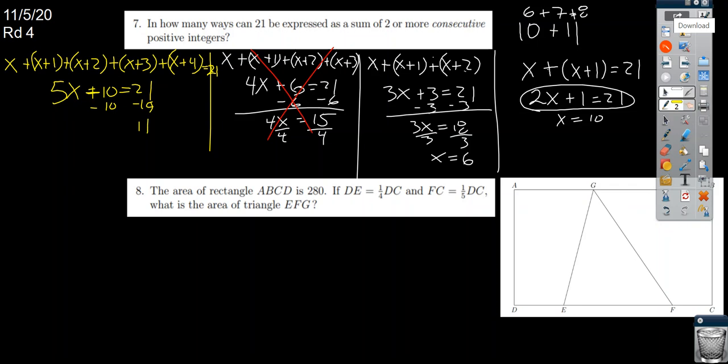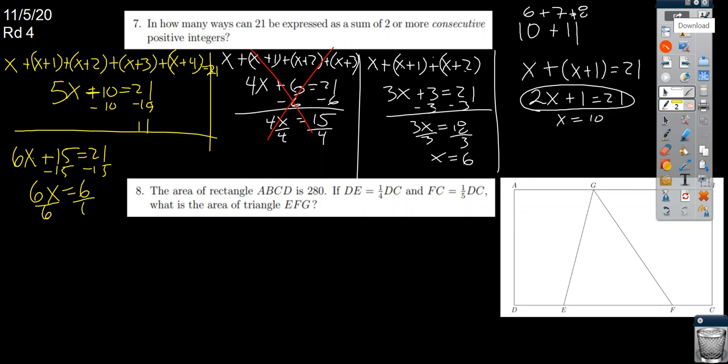Well, what about 6 numbers? So, well, wait a second. It would just be 6 x's, right? And I would add 5, because that's the next number to 10. So that's plus 15 equals 21, minus 15 on both sides. Hopefully that wasn't too confusing how I just generated the equation really quickly. I just realized I'd have one more x, and then I'd have to add 5, because that's following the pattern. So then I have 6x is equal to 6. Oh, look at this. This is going to work. So that means I would also have 1 plus 2 plus 3 plus 4 plus 5 plus 6. So I have 3 ways that I can do it.